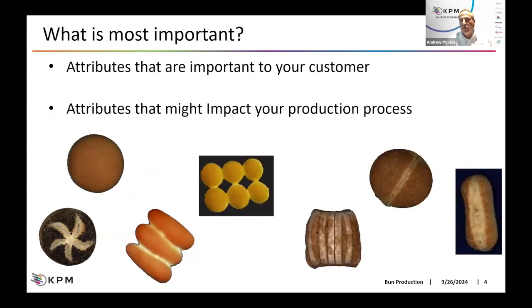What is most important, there are a lot of things you can look at, a lot of things you can measure, but what's very important is to focus on what's important to your customer to keep them happy and make sure you're delivering the quality. But also there are attributes within your production process that are very important to make sure that your line runs well.